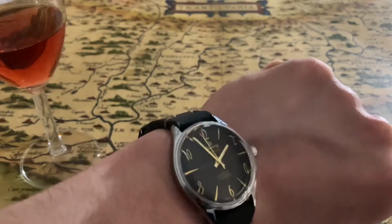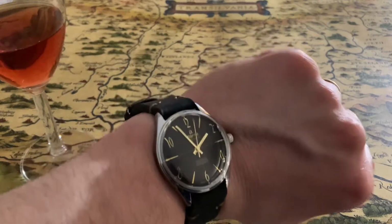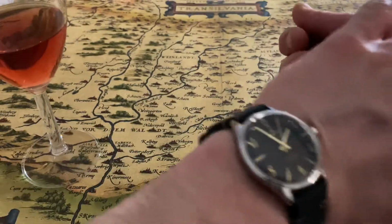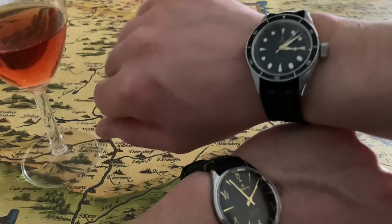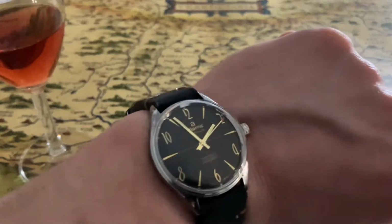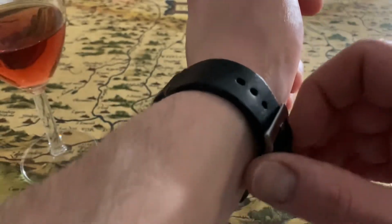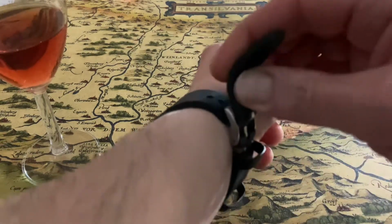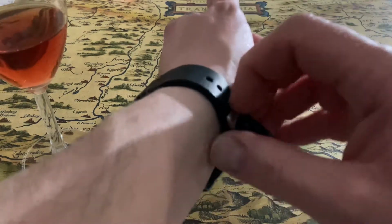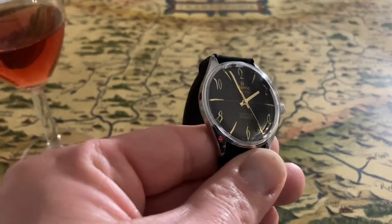There you go, 37 millimeters. My wrist is about 6 3/4. It looks pretty good. I mean, if you compare it to a Laurier's 39, this is not that much different. So it's a beautiful watch. If you are in the market and you want to buy something vintage and you don't know what to get, and you say, you know what, let me get something that you don't see a lot of, this is a cool watch to have.